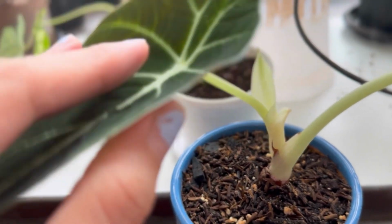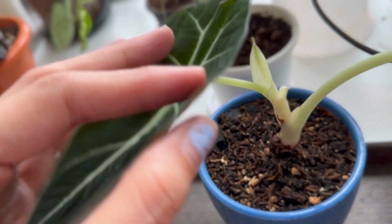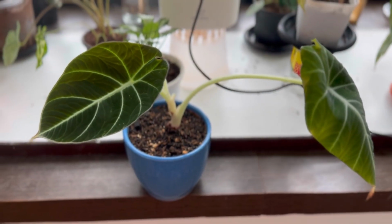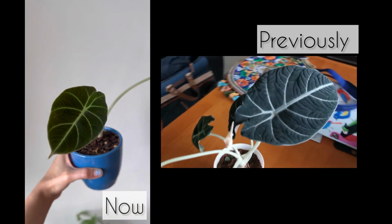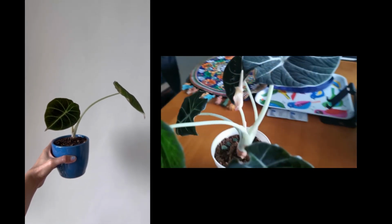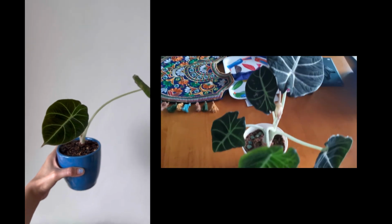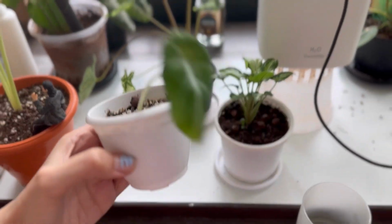There are these small yellow spots on it, but nevertheless, look at the back side. It's so beautiful. The pinks, the green, which is the velvety green of alocasia, so beautiful. Also a comparison here, how the plant looks now on the left and how it was when I got it, and it was doing so well. It had flowers blooming and it had really dark black leaves and cardboard thick leaves, but nevertheless.